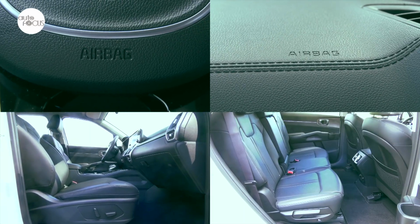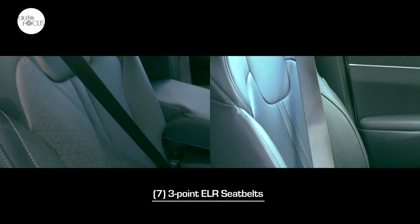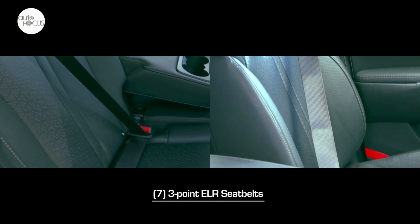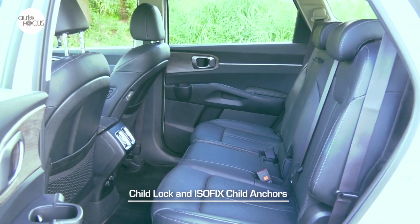Other standard Sorento safety features are front, side, and curtain airbags, 3-point ELR seat belts for 7, with driver and front seat passenger also getting pre-tensioners, and child locks and ISOFIX child anchors on the second and third row seats.